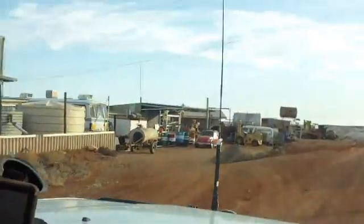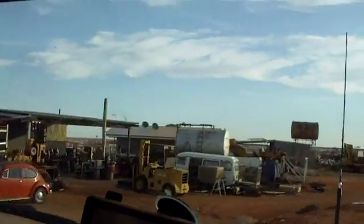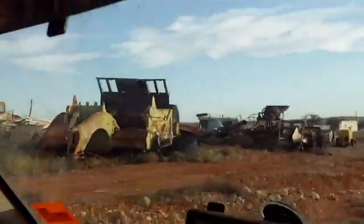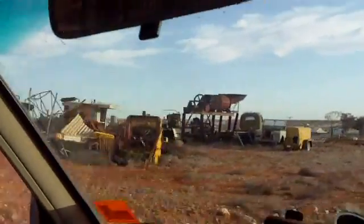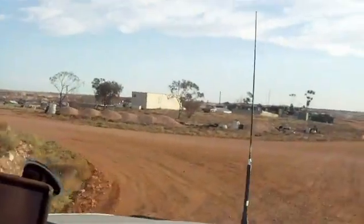Banjo seems to enjoy it. Coming down here, down the back, there's a bloke who's got just about every piece of earth moving equipment known to man sitting in his yard. Old, new, indifferent. A couple of old trucks in there that are probably worth a few quid if you could get him to part with them.